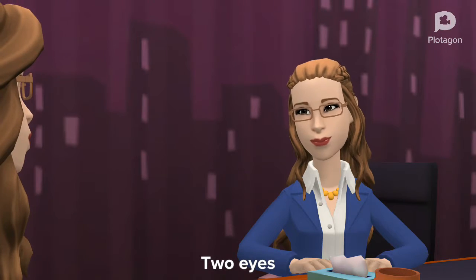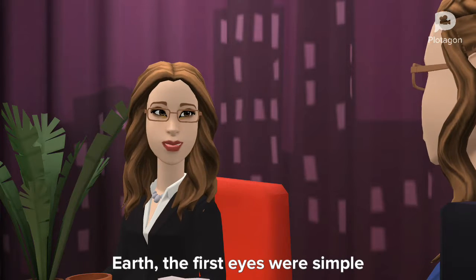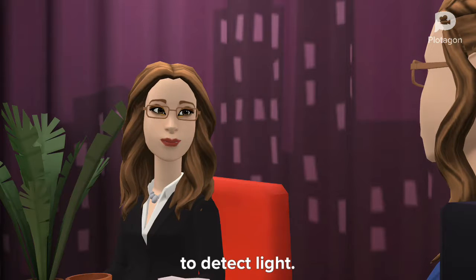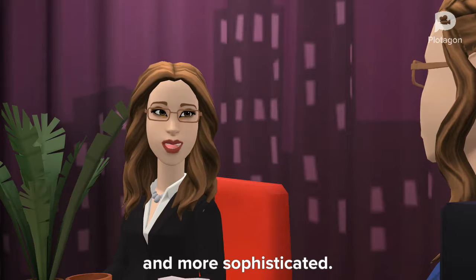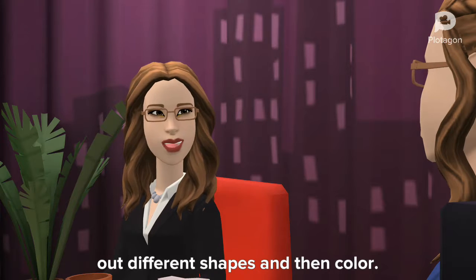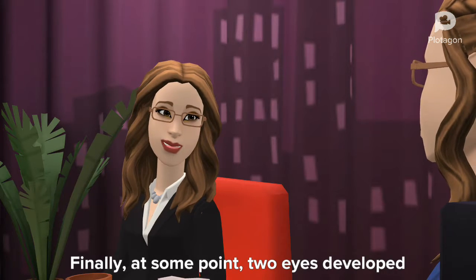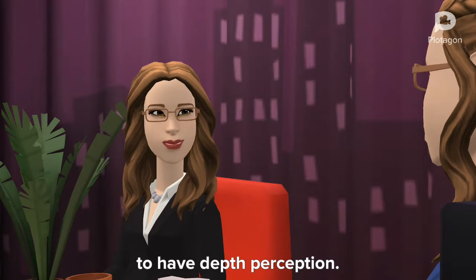2 eyes. Way back in the early history of the Earth, the first eyes were simple cells that somehow developed the ability to detect light. Over time, these cells became more and more sophisticated. They went from being able to simply detect light to being able to make out different shapes and then color. Finally, at some point, 2 eyes developed, and this gave the animals the ability to have depth perception.